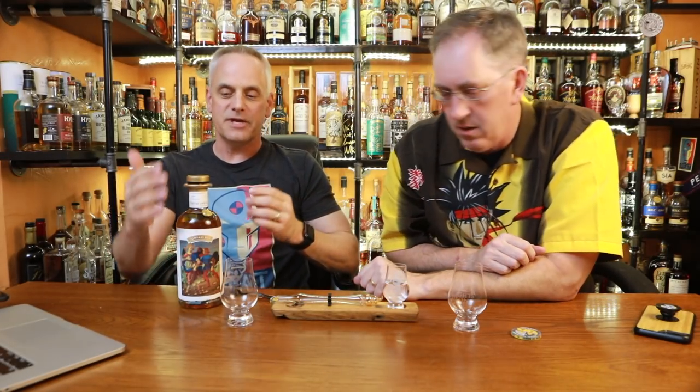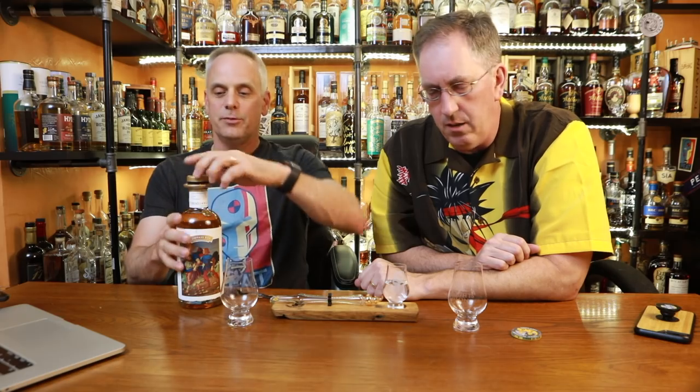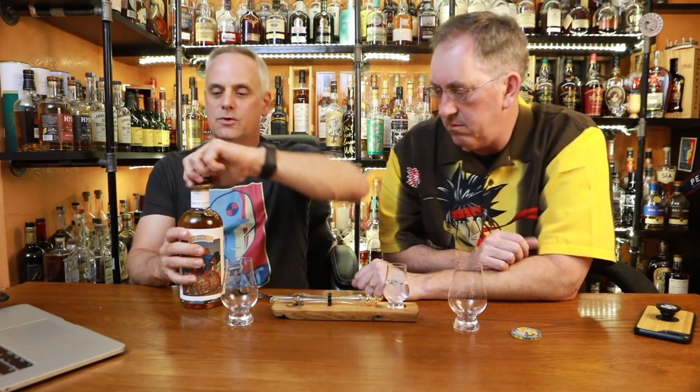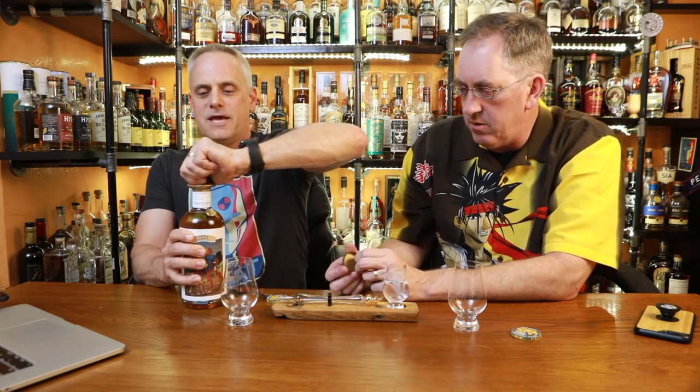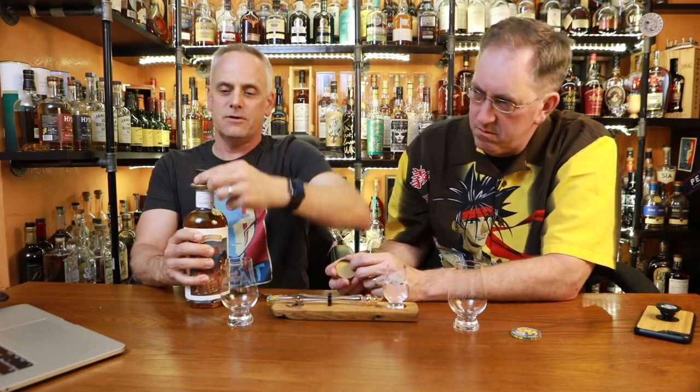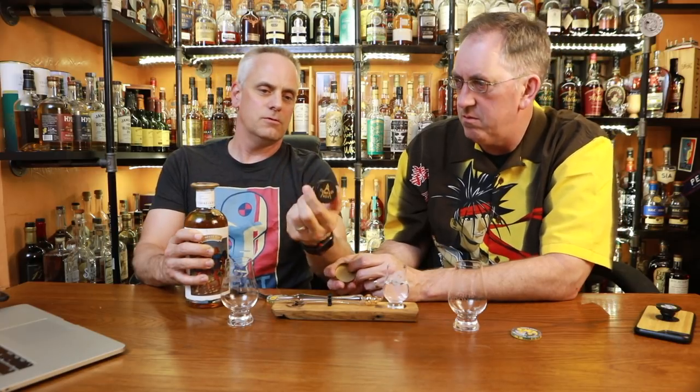So here we go. We're cracking this baby. Now, what we might do is pour this and actually turn the camera off and let it sit for a little bit, just to give it a proper rest. I think that's a good idea. I'm stunned that you're opening this, actually. It's got a nice different wood, big wood cork with the Compass Box. Here, I'll show you. Wow.